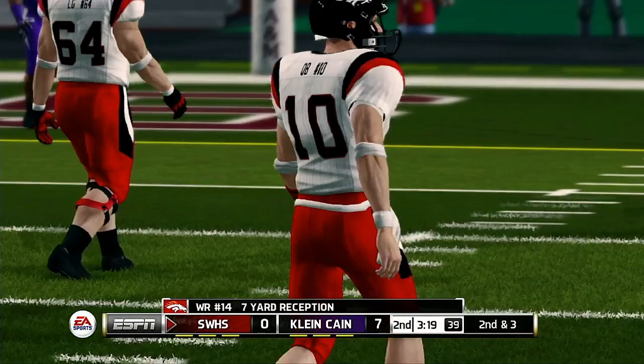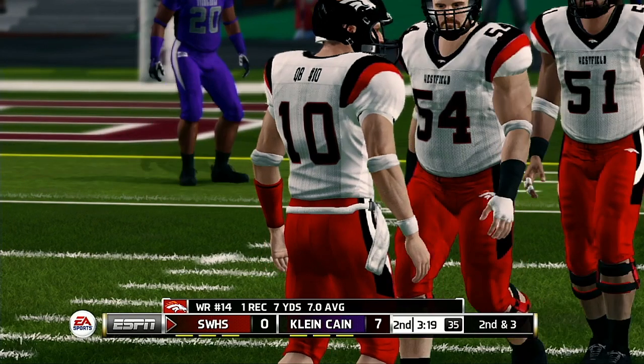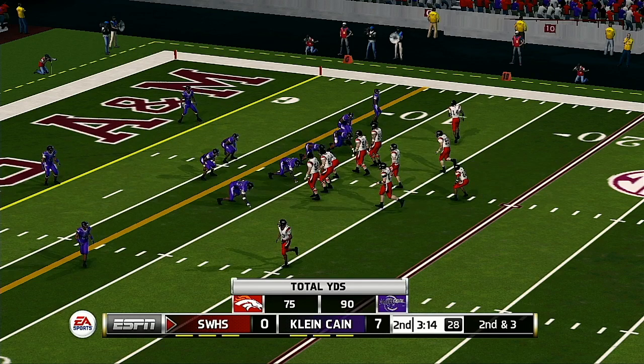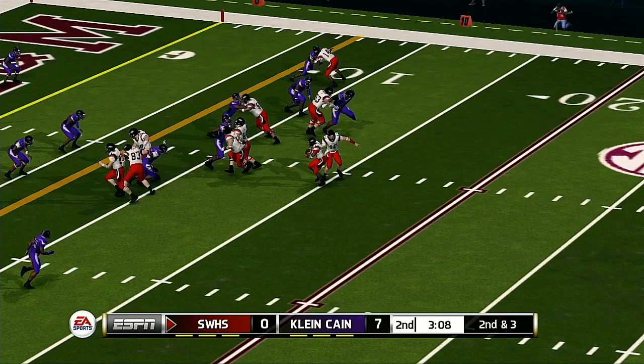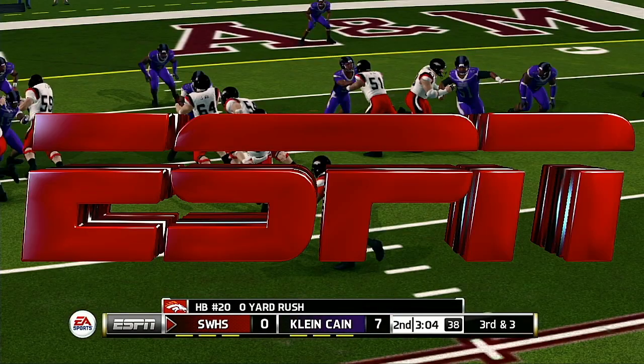Goes out of bounds. That's a gain of seven on the play. That'll bring up second and three. Back five. The halfback just couldn't get back to the line of scrimmage. Loss of one.